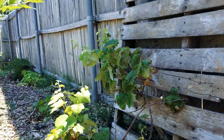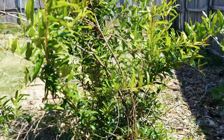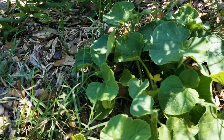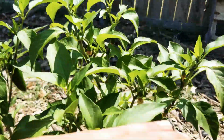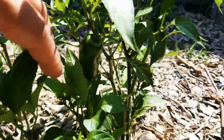Got my grape going on. Was worried my pomegranate tree wouldn't come back this year because it lost all its leaves, and then it came back. So maybe we'll get some pomegranates. Have a little loofah down here. My jalapenos are doing pretty good. Got a few of them on there.